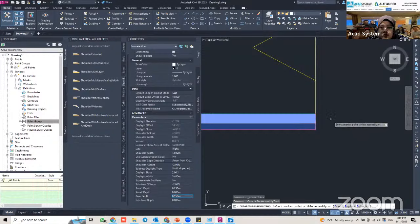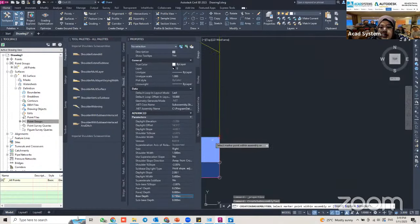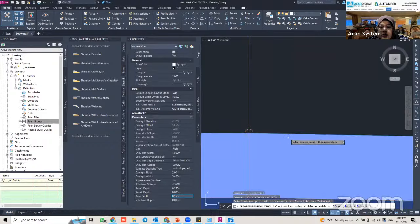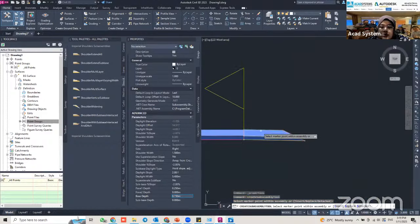Place it at this corner of the lane, this circle. Click on this one. So that is the shoulder. Next one, I'm going to add a cut and slope ditch, or the daylight.